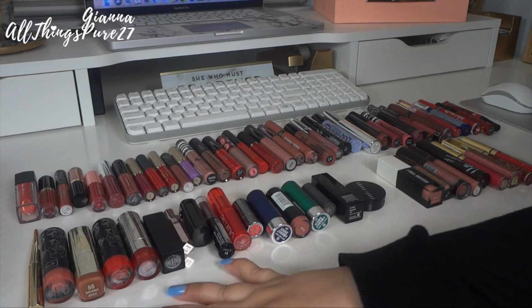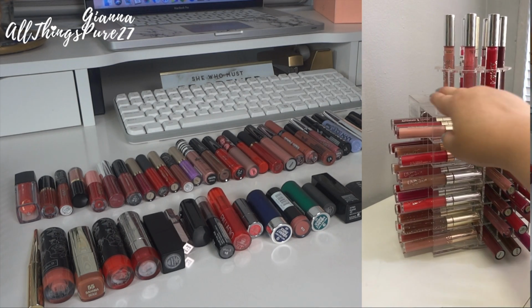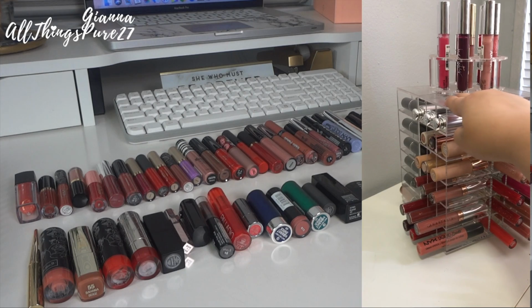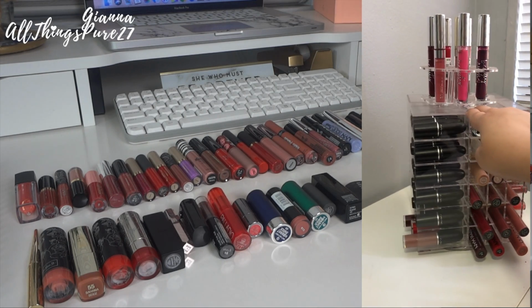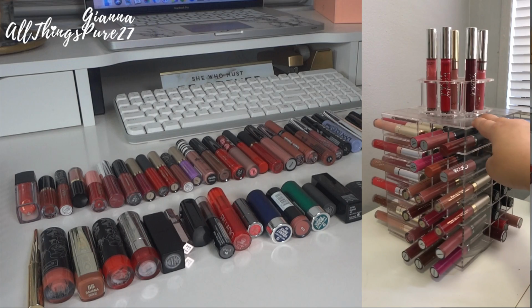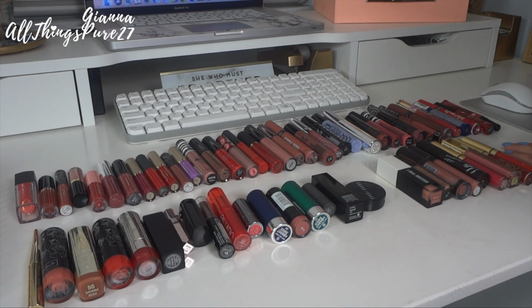In here I have lipsticks and liquid lipsticks. I also mentioned in that last video that I will not be decluttering the lip products that are in my lipstick tower, which I'm going to show you somewhere here, because those are my favorite products. I'm always changing that up, and I always have the things that I'm using most at the moment in there, so there's no need to declutter that. So anyway, if you want to see what I'm keeping from these and what I'm getting rid of, then just keep on watching.